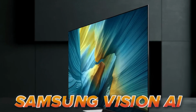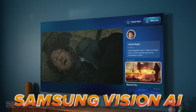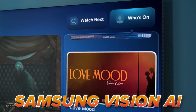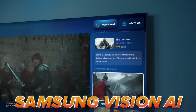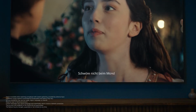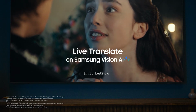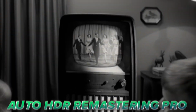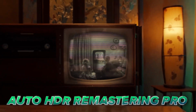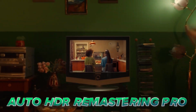The S95F uses Samsung Vision AI. Cutting-edge features include click to search. This allows you to highlight an object on the screen and instantly search for related information. And there's also Live Translate, which can provide real-time subtitles in a different language for live broadcasts. Plus, AI customization mode lets you tailor your viewing experience. And Auto HDR Remastering Pro intelligently transforms SDR content scene by scene to HDR-like quality.